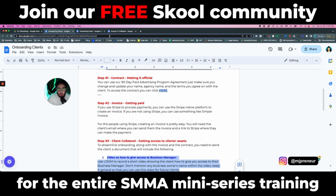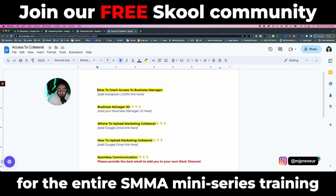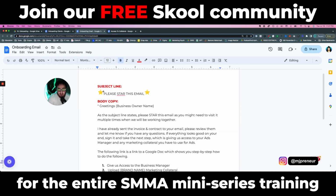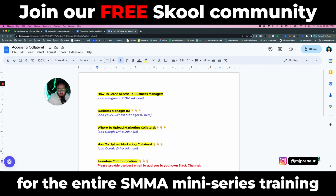Now, what you're going to do is this document right here. I actually want to go over this. You can just file and copy this document, okay? And this is the document that you're going to send in the email, which again, we're providing you with the actual email that you're going to go ahead and send to the client.